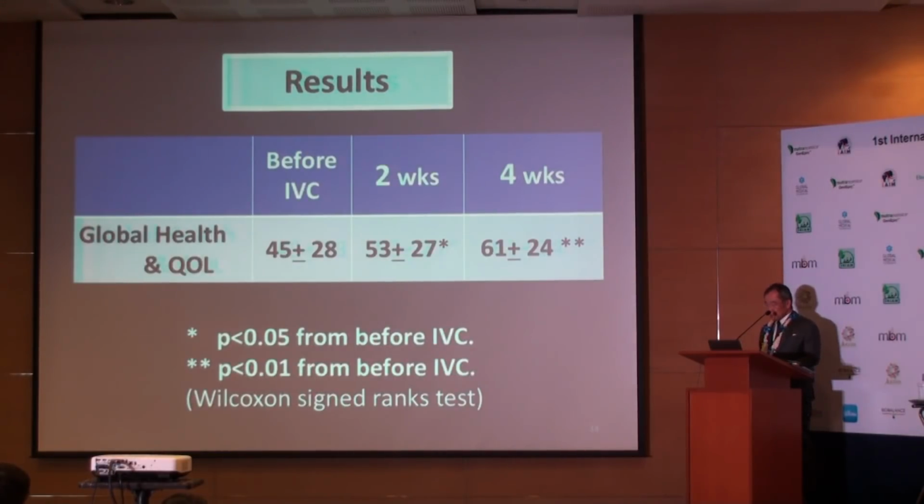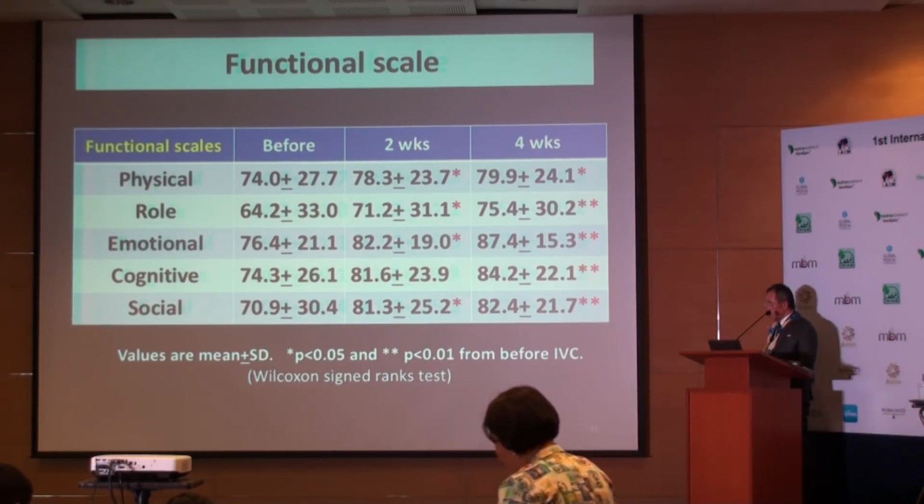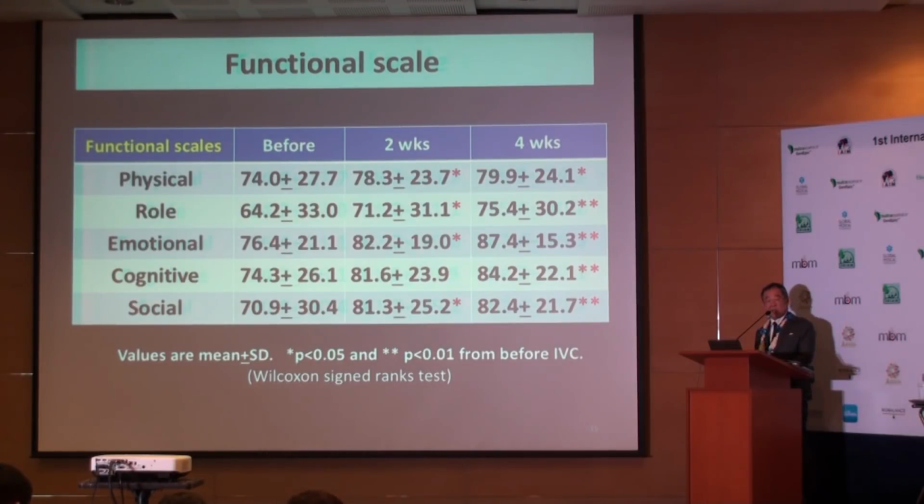The result was, when comparing before and 4 weeks after IVC treatment, the total quality of life score significantly increased from 45 to 61. In the measurement of functional scales, the physical function, role function, emotional function, cognitive function, and social function all showed a significant increase 4 weeks after IVC treatment.